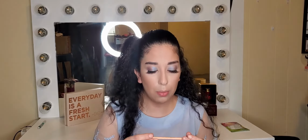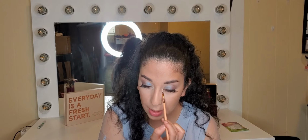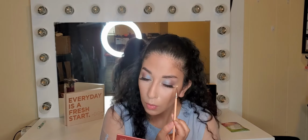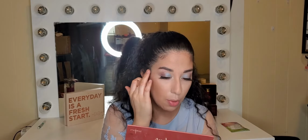I'm going to be using number 13 BH Cosmetics. It's a little bit smaller just to get to that inner corner, and I'm going to put it in my inner corner. Just by adding it, it's very pigmented, so I have to take excess out. I'm gonna put some under my eyebrow. And you can use your finger just to smooth that out if you went too far.